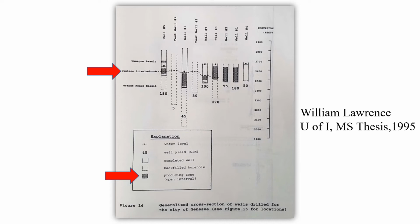He shows the producing zones. This is the area where water would be concentrated in, which when you pump it, that's where the water comes out of. And he's interpreted then where the Vantage interbed, which we said separates out those younger Wanapum basalts from the older Grand Ronde basalts, might lie. If that's true, then this actually gives you a fairly good guide as to how deep your wells are. And you can see there's not a huge difference in feet across where that line is. So he's got that laid out as that our water level is the Vantage is at a very tight horizon across our area.